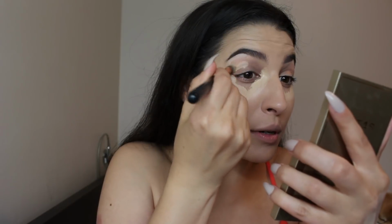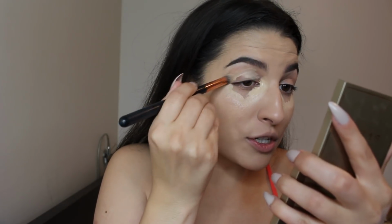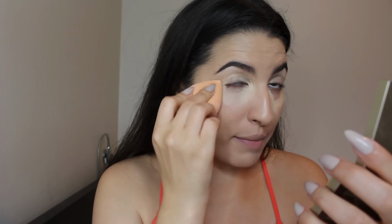I'm gonna concentrate it in this inner corner, since that is where I tend to get all my weird bluish purplish things. So I'm gonna put a little bit more up here because that foundation did absolutely nothing. I'm grabbing that same sponge and I'm gonna just start blending it out. I'm gonna go with a really quick back and forth motion so it can all just blend together.